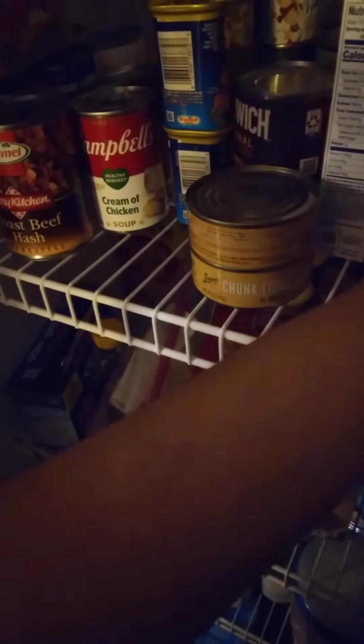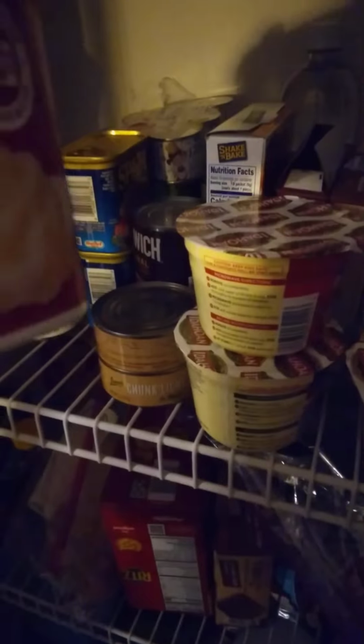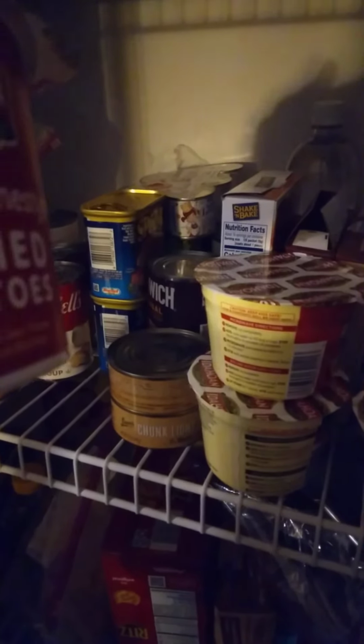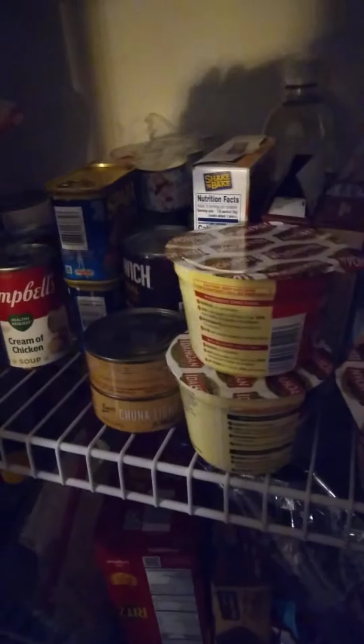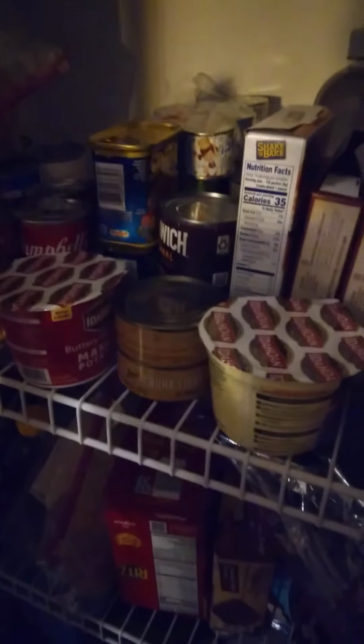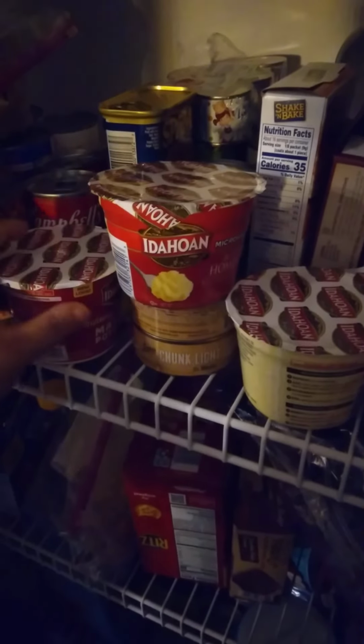And then also, let's see. I have some Idahoans, which if you haven't had these in the cups, these are really good. This one's a different container. It's new look. This one is buttery home style. This one is also buttery home style. This is in the old packaging. Actually, I think the new packaging might have slightly more in it. Let's compare and see.